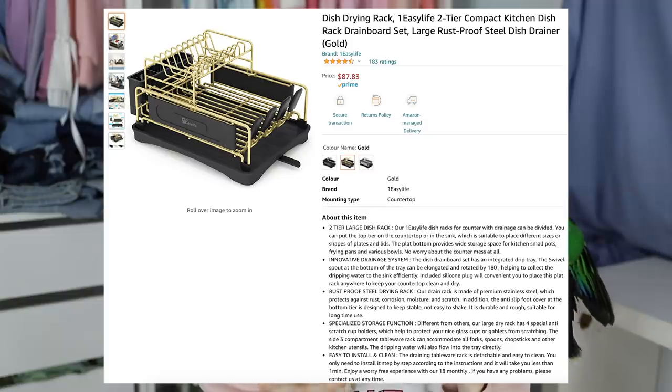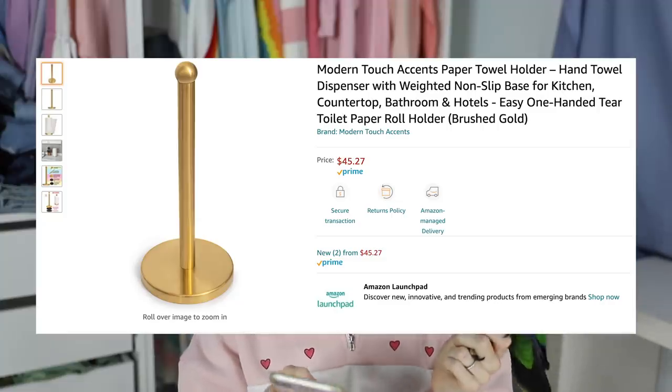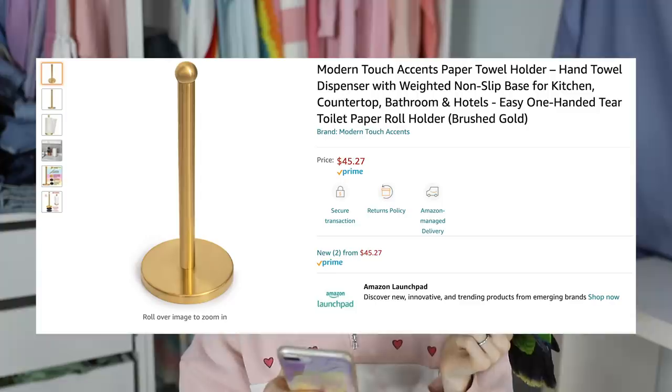I knew I wanted a gold drying rack for my dishes, but none of them were just gold. Like all of them had black on them. Now this was $45, which again, I thought was a fair bit. It's a paper towel holder.